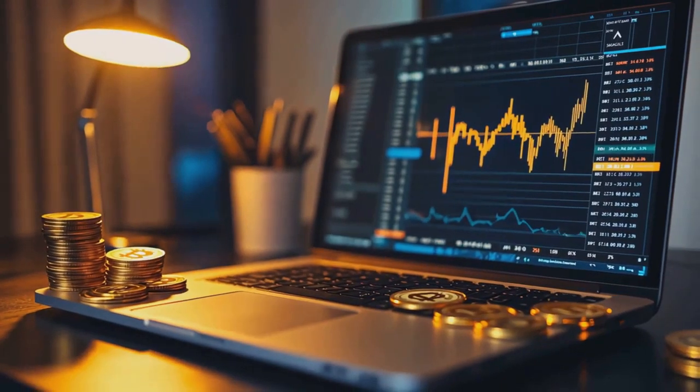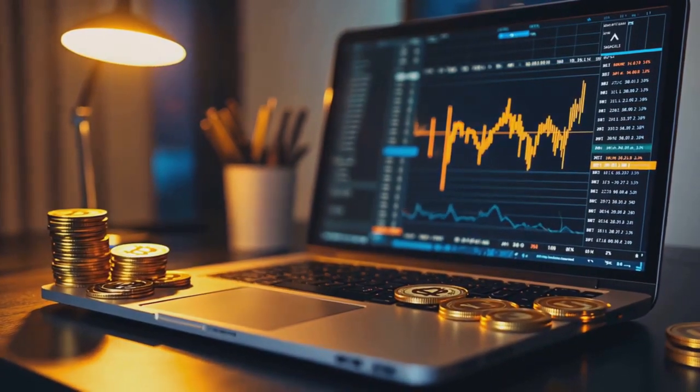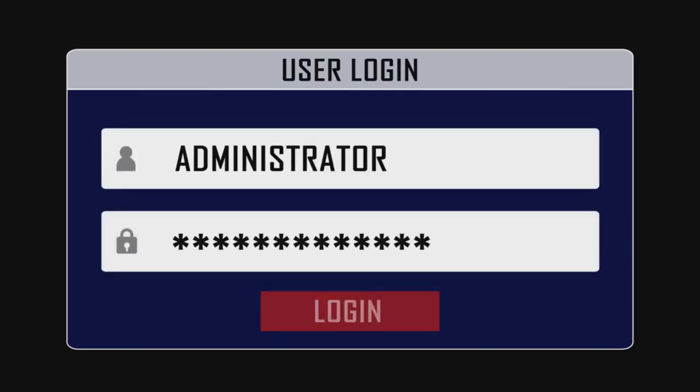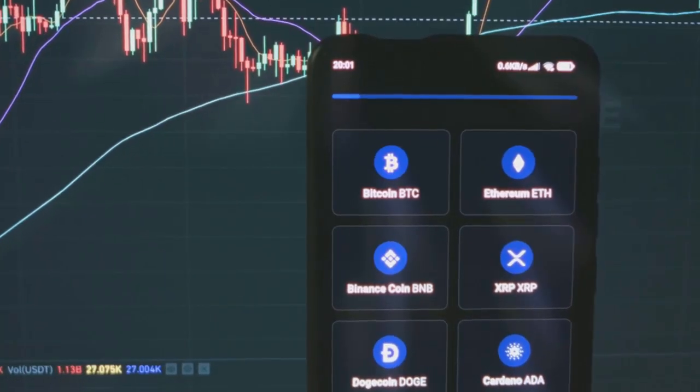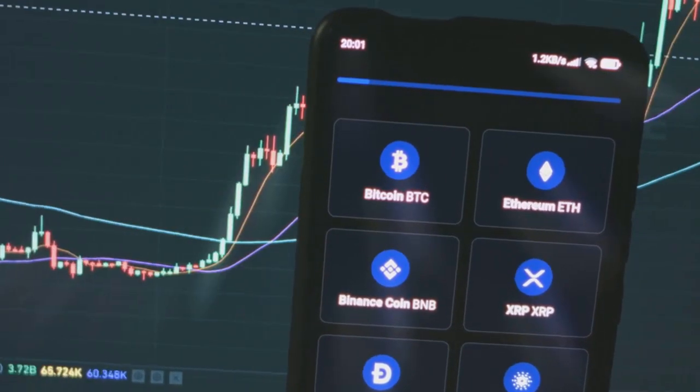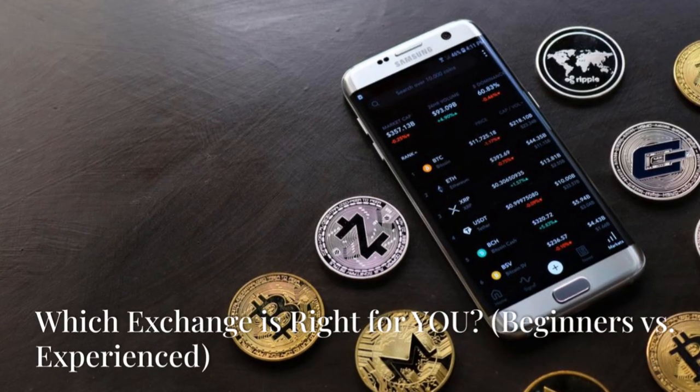Finally, we have Gemini, a US-based exchange founded by the Winklevoss twins. Gemini is known for its user-friendly interface and a strong focus on security and compliance. They offer a smaller selection of cryptocurrencies than Binance or Kraken, but are a good option for beginners who prioritize security.